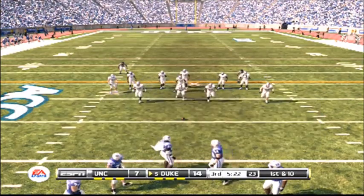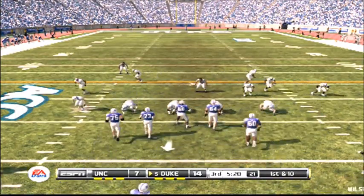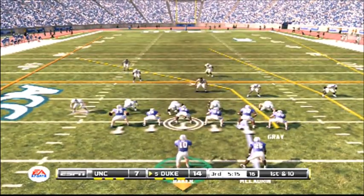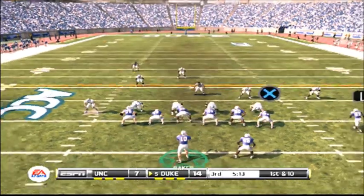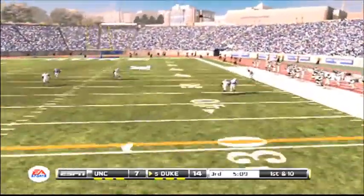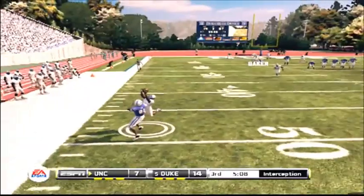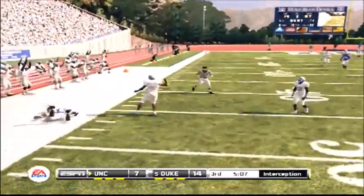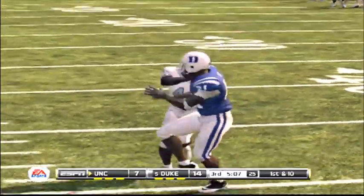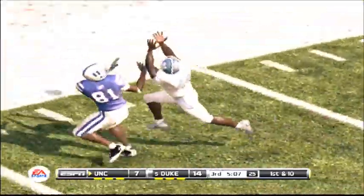First and 10. Ball on their own 20. Duke is up a score. He looks to throw on first down. Picked off by the senior. And just a great interception by the cornerback. Well, that's big time. He made a great read on the quarterback and got in there for the pick.